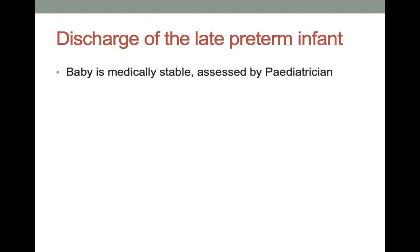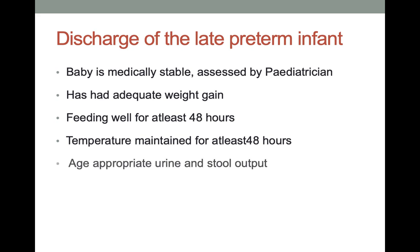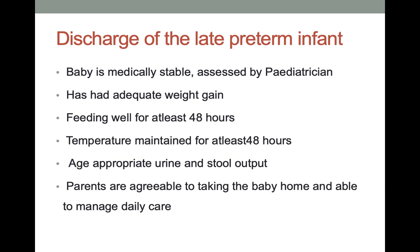And as I said, discharge the late preterm if the baby is medically stable, has adequate weight gain, feeding well for at least 48 hours, temperature maintained for at least 48 hours, age appropriate urine and stool output, and parents are agreeable and confident enough to take this baby home and able to manage the baby at home, and tell them about a proper follow-up.